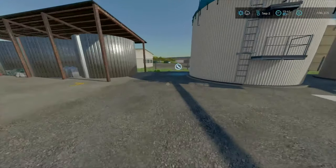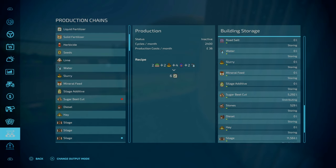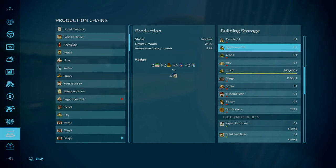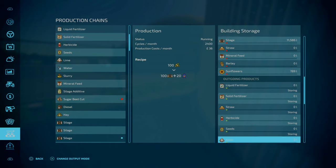I'm not going to put slurry in here, but if we have a little look, if I can find the true freight just over here. So yeah, if we go all the way up here, we're processing the chaff now, and again, look at this production: 2,400 cycles per month, 100 to 100 with a little bit of methane, so that is 240,000 litres a month. So with two of those, 480,000 litres.